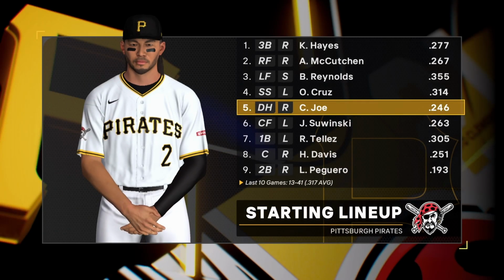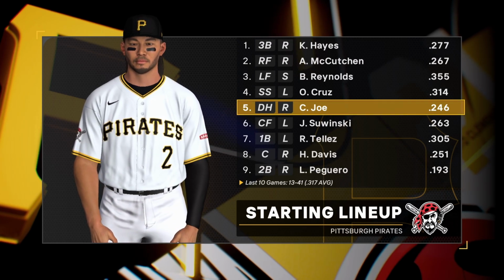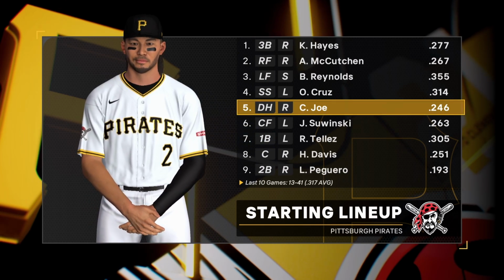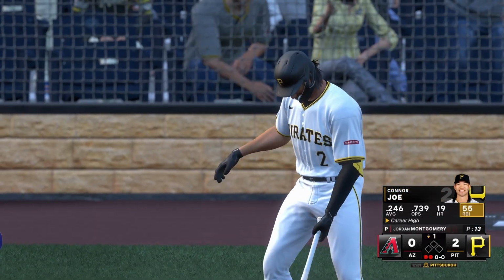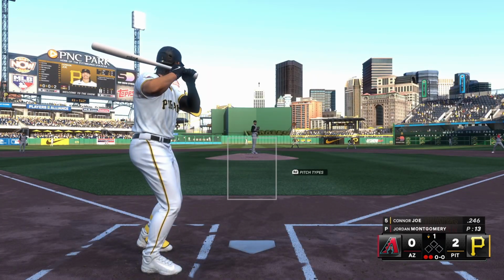We take a check of the Pirates lineup put together by manager Derek Shelton. And a big factor for them in recent games, Connor Joe. Yeah, definitely someone I always enjoy when I get a chance to watch him, whether he's hitting in a game or even taking swings during batting practice. Man, this guy's always so focused on the task at hand. He's got so much attention to detail that when he steps in the box, his success rate is really high.